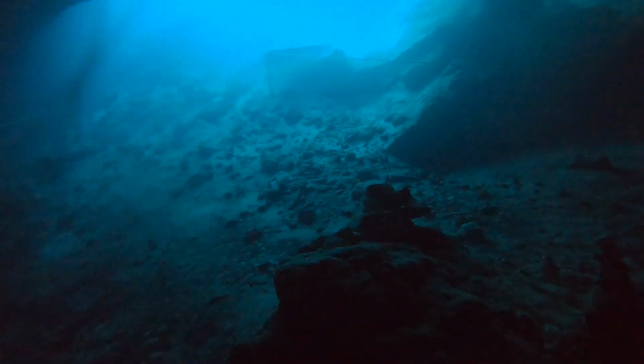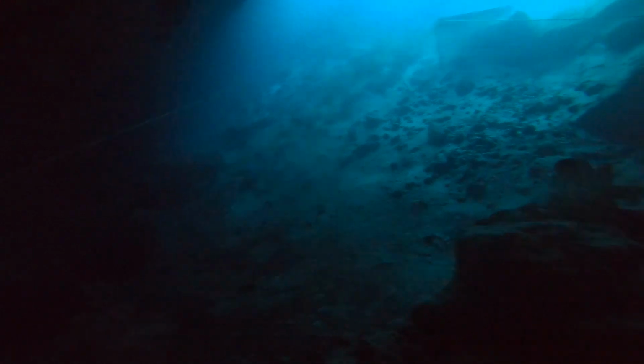So on the backside of that rock, it drops into the loop, and we're going to hold out. I don't want to take them down the loop yet. I want them to kind of explore.